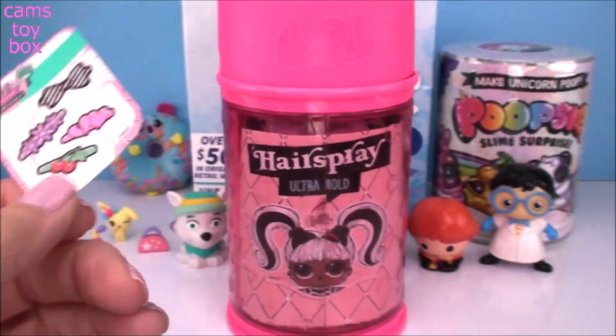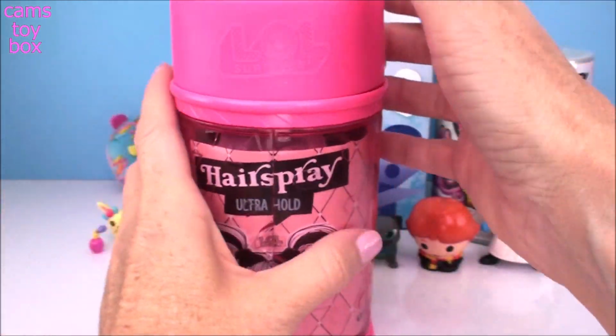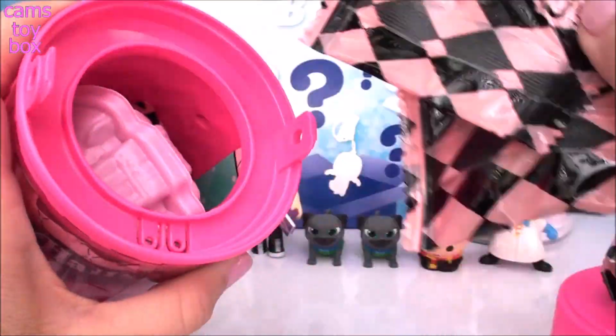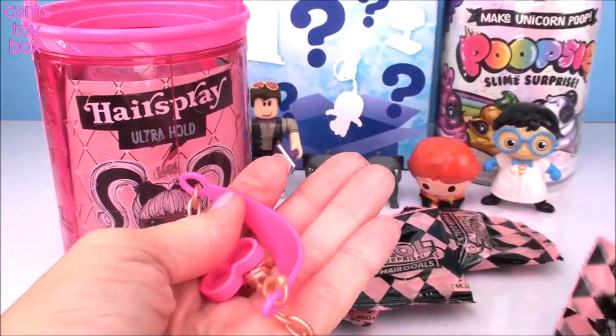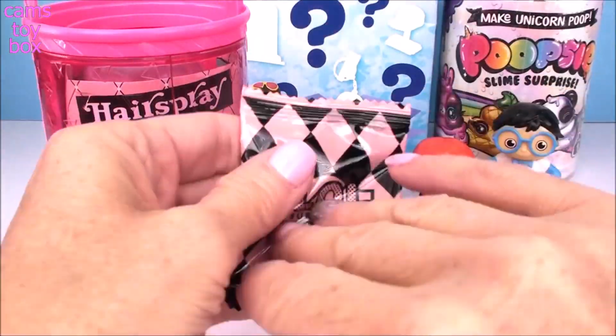We also get a sheet of hair stickers and a mirror to use as a filter to take pictures with our doll. Pop open the cap, we have a blind bag inside. Pull off the nozzle and we can have more in there. Check out our blind bags. Inside of the first one is the handle and also the little display stand.